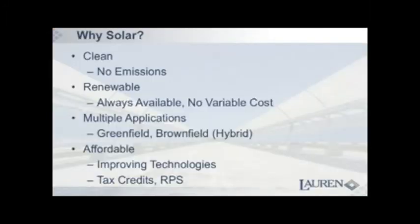Solar is a clean, renewable energy. There are no emissions from the solar plants, and there's no variable cost, in that we're not having the fossil fuels, the coal or the natural gas, and the fluctuation in prices there that we have to deal with in those kinds of environments. So we've got a renewable resource that's directly from the sun with no cost for the power.